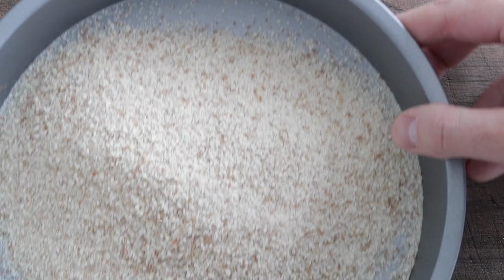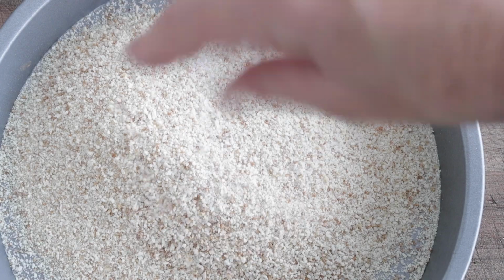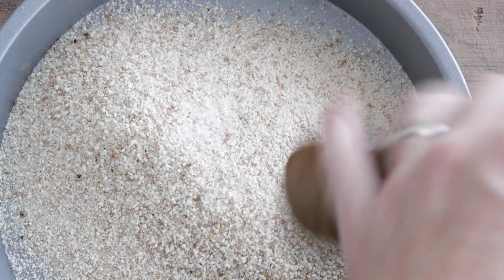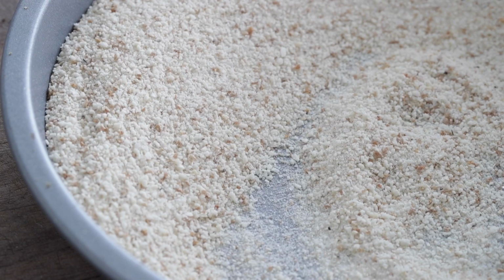Our last cake pan, whether they're homemade or store-bought, I think a cup of breadcrumbs should do perfect here. You could use panko as well if you'd like. I'm going to season with salt and pepper again. Mix it until it's combined. Set it to the side.